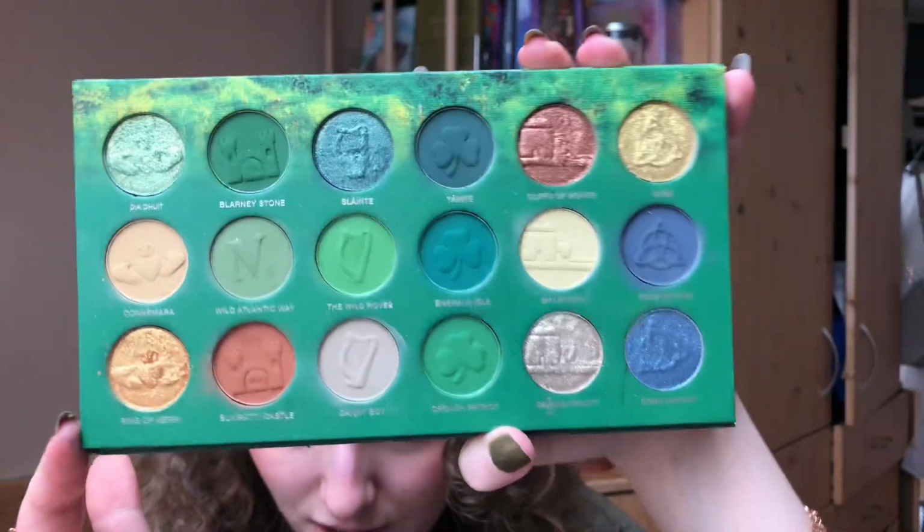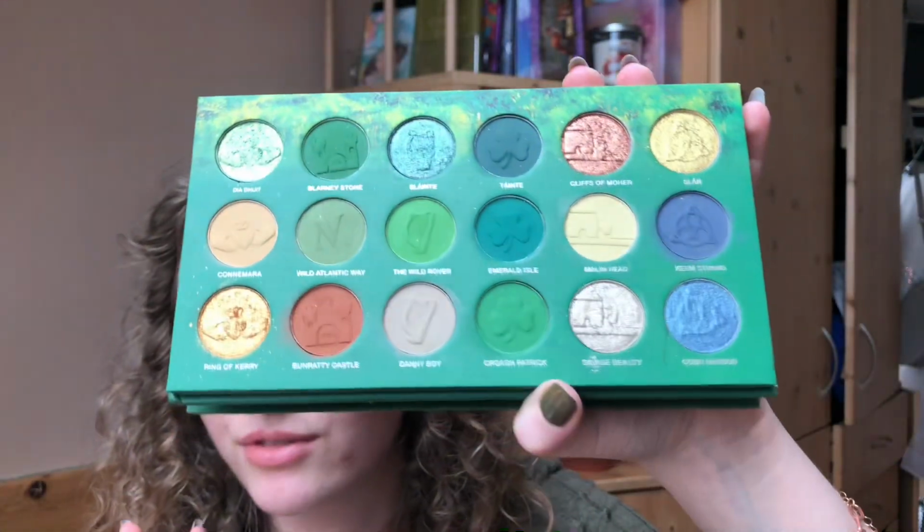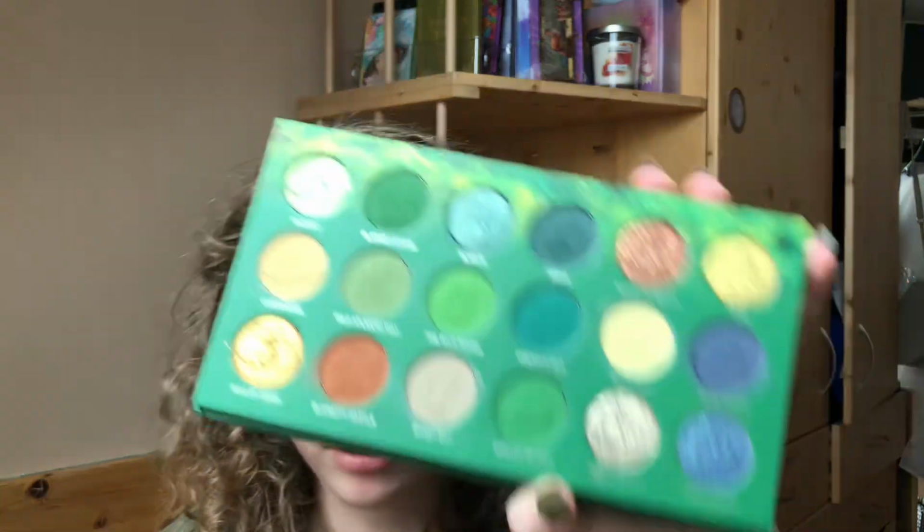I do really love this color story. It's beautiful greens with a couple of golds and yellows thrown in there, and then that little bit of bluish tones. Stunning, gorgeous, very natural, very nature inspired color story. And I think I'm gonna get a lot of uses out of this in the summer. I'm already planning to take this on my summer vacation because greens are my neutrals, and I just love them so much.